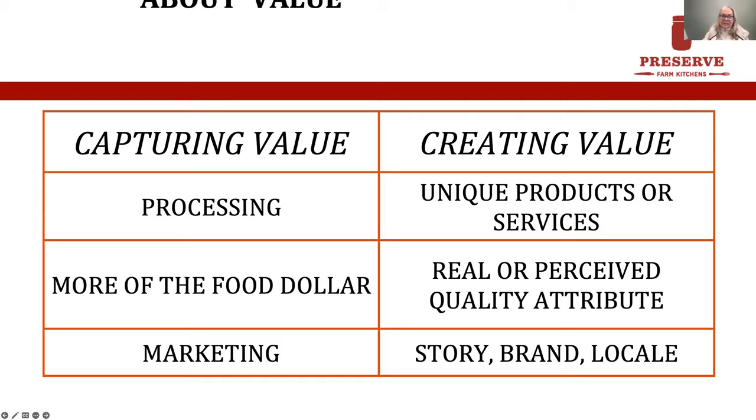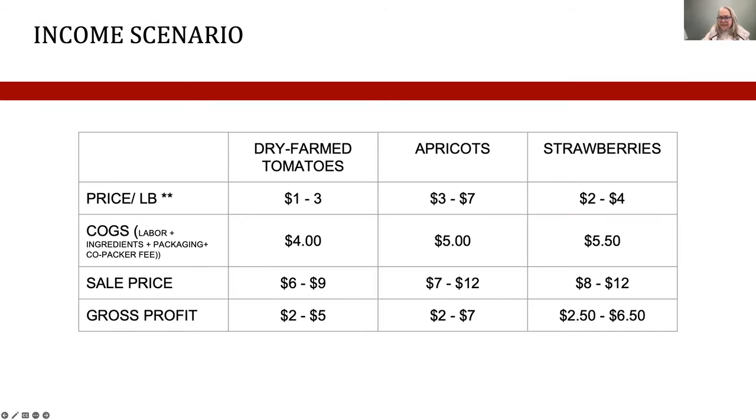Next slide, please. This is a little different income scenario than the one Grace presented. And it has more to do with opportunity. So price per pound, these are on average the price per pound that the farms that I have worked with for the last 2 to 3 years have charged if they were to sell their fresh produce, somewhere in that category.